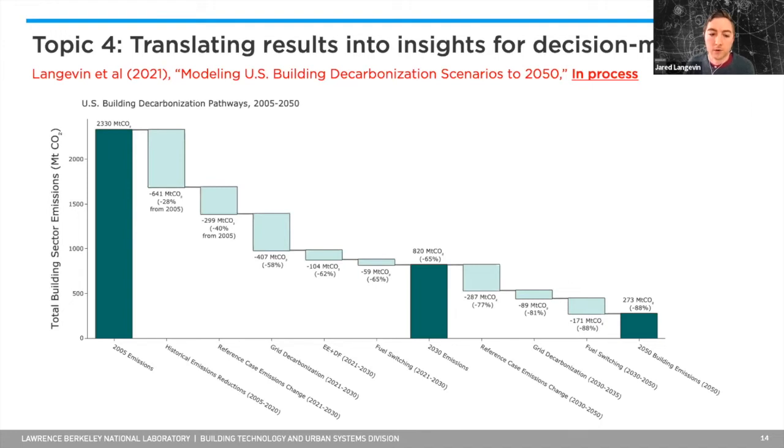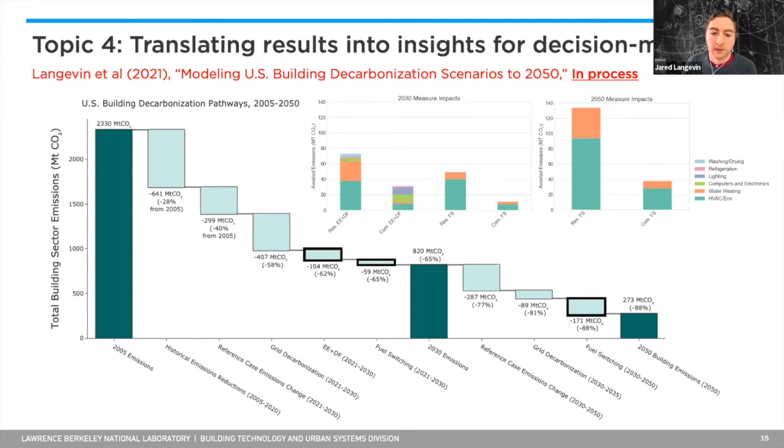So this is a waterfall chart, and it's one way of showing the progression towards 2050 and the sources of emissions reductions over time. So we move from the benchmark year of 2005 at the left, all the way through to 2030 in the middle, and then 2050 on the right. And what's shown here is total building sector energy-related emissions. So as we step down our emissions chart here, we can isolate the reductions that are specifically attributable to building measures in the analysis and look at them against those achieved through parallel decarbonization of the power grid.